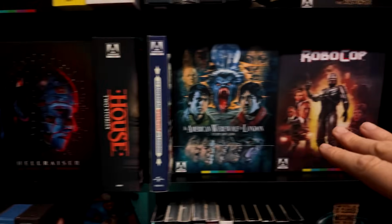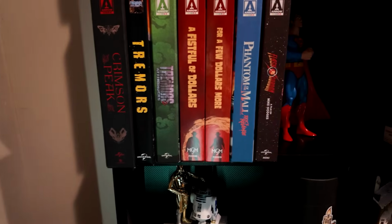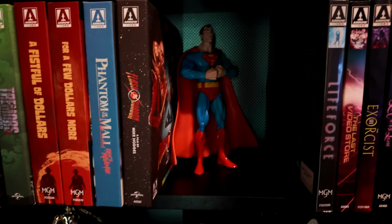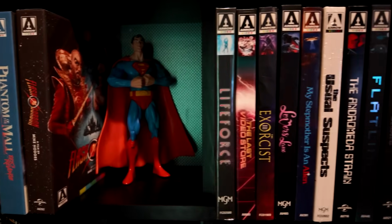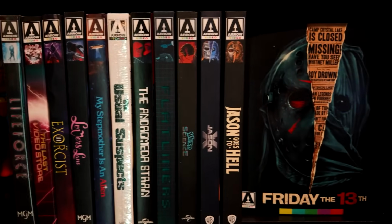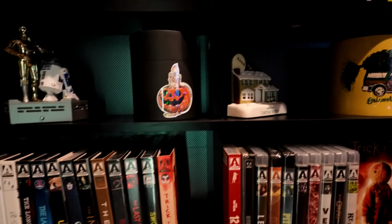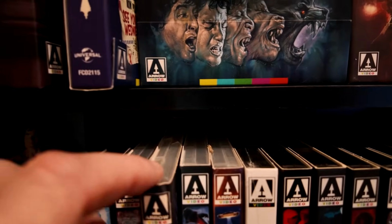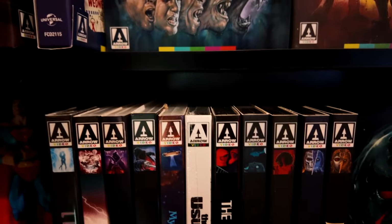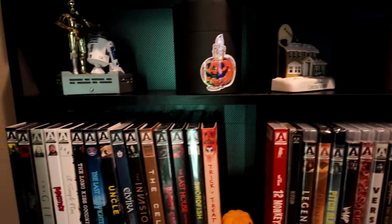As you just go left to right and back and forth. And then the box sets, Superman guards the pathway from where it turns box sets into slip covers. I will probably go back and rearrange, see how there's some Blu-rays mixed in. I'll probably switch this to where it's 4Ks going into Blu-rays. I just had a lot to do.